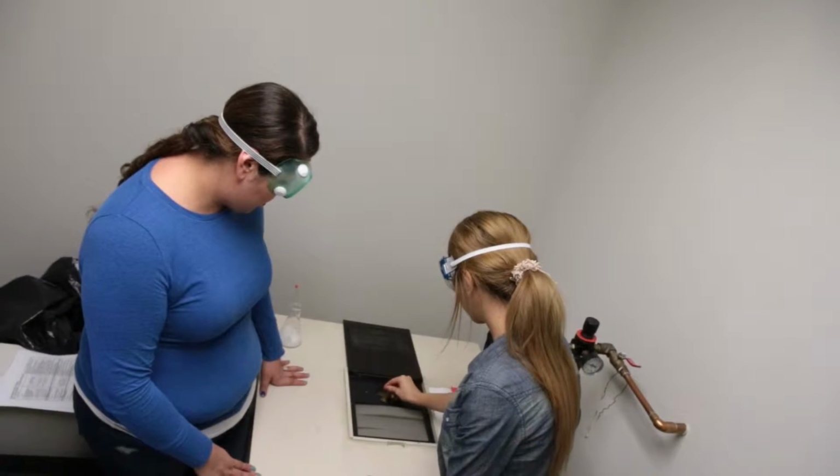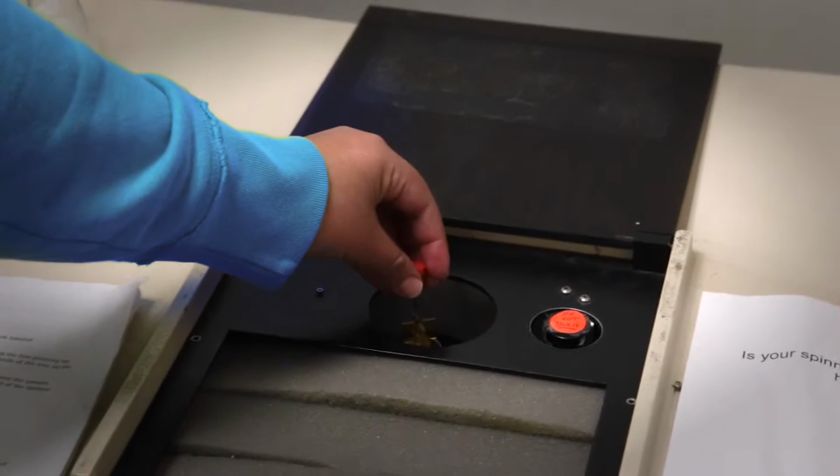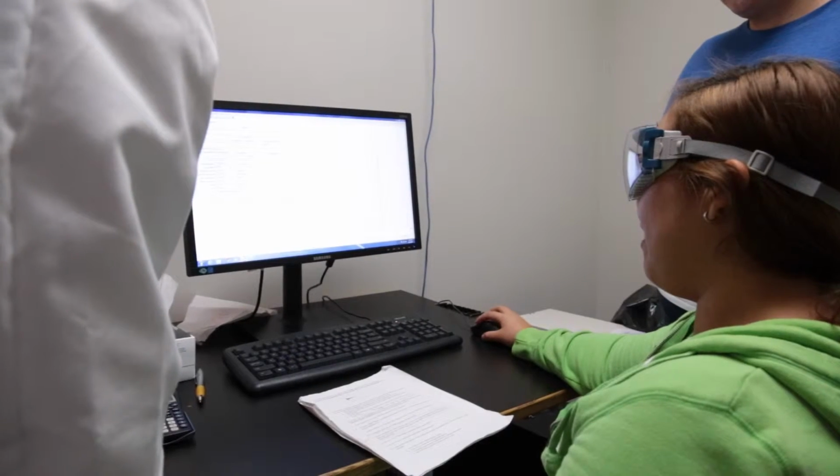And the theory is important because if they don't understand how an instrument's supposed to work, what the data is supposed to look like, they could in essence get garbage out without understanding the background behind it. They get a lot of time on the instruments, they get to run their own samples, acquire their own data.